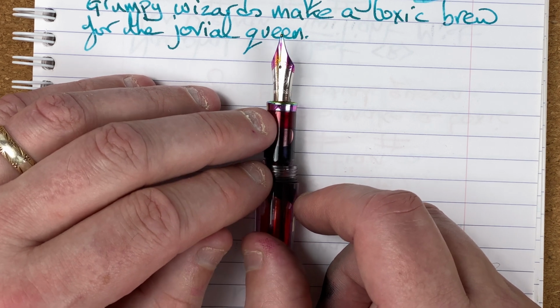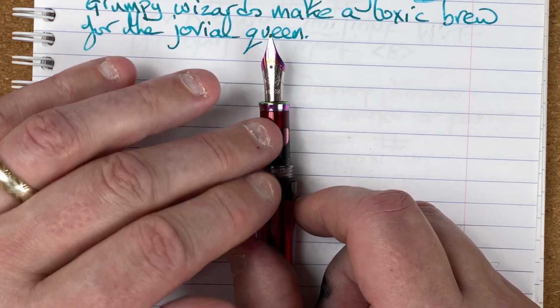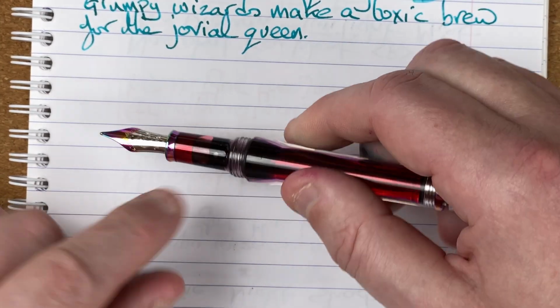I believe it's a number 6 size nib. I believe it's made by Yoho. It's nice though. I enjoy writing with this. It's another broad pen. Even here with the section where you can see what's in the section, I like.